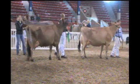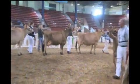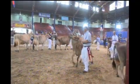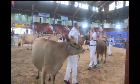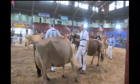Fourth over fifth, she uses the mammary system. She's a little more length to her fore udder today than the big strong cow following her in fifth. But what a tremendous class of Jersey age cows.